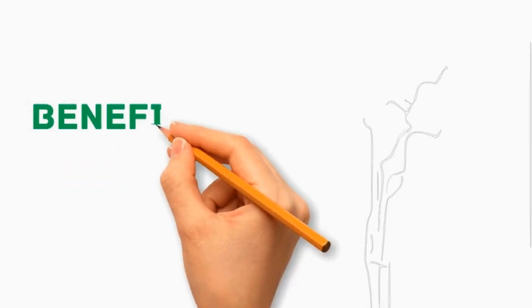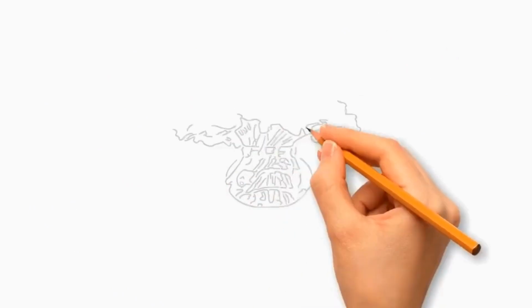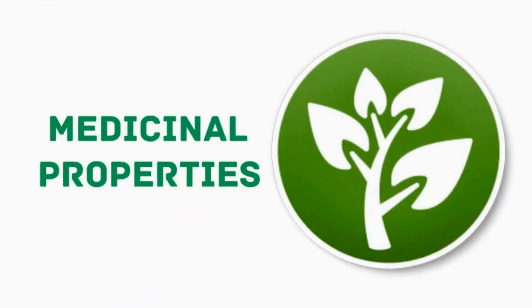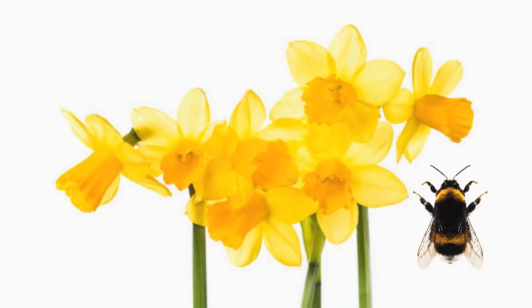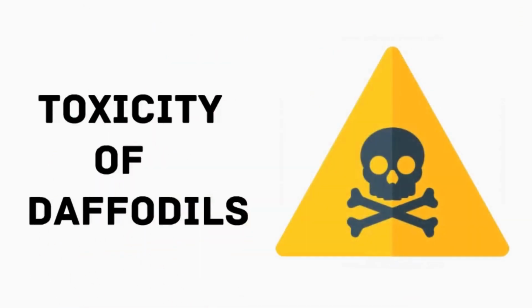Let's discuss the benefits of daffodils. Daffodils are used for ornamental purposes due to their beautiful flowers. They are frequently planted in gardens to enhance the visual appeal of landscapes. They have medicinal properties to treat disease. They contain alkaloids that are toxic to certain pests, such as rodents and deer. Daffodils attract pollinators and promote biodiversity. They require minimal care.